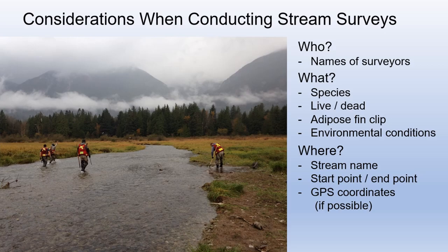And of course, the when. This is very important, but if there's no date recorded, then it's hard to use that info or put it in context with other surveys. So I know this stuff seems fairly straightforward, but it is very, very important. And without these things recorded, then the survey becomes much less useful to people who are gathering the data and looking to analyze it.